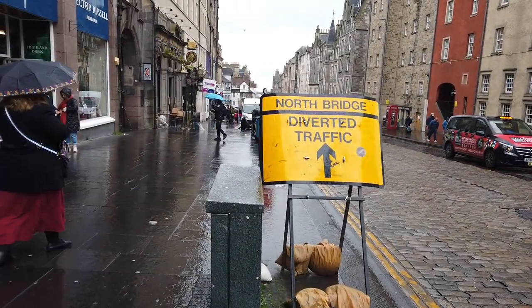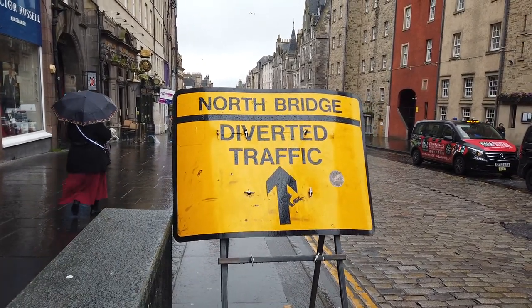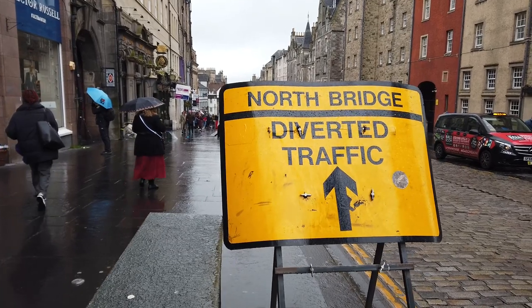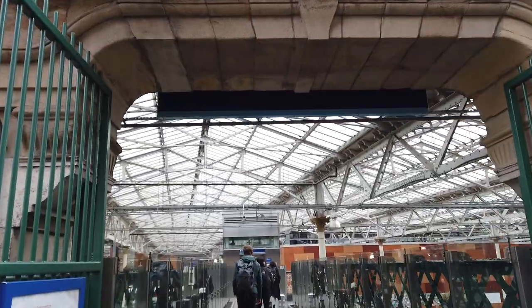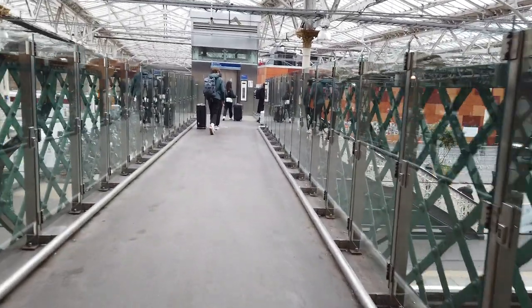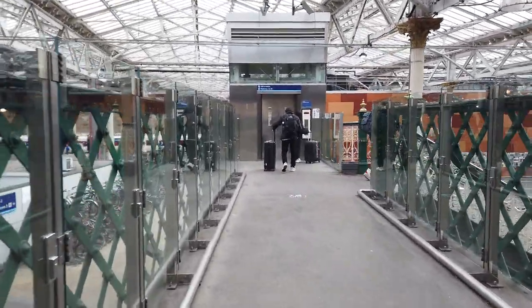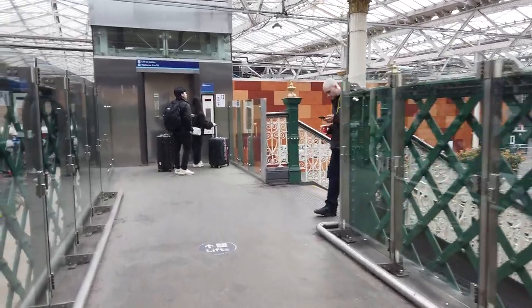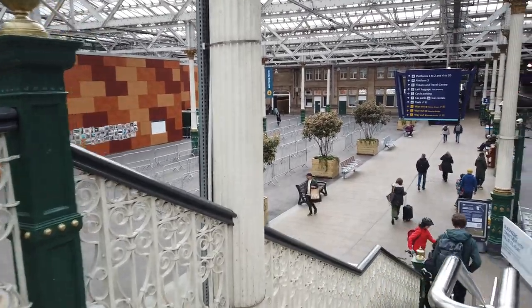Now, let's go back to Edinburgh Waverley train station. And from there, let's go back down to London again. And go. Right. Quickly, quickly. Edinburgh Waverley station. Sneaky way in. Let's find our platform. I believe our train is departing from platform 7 today.